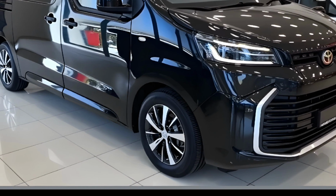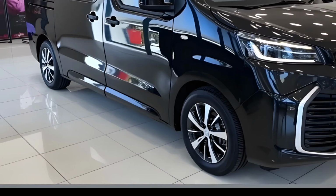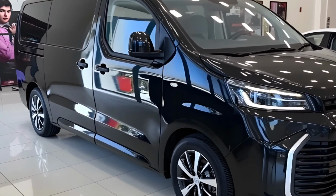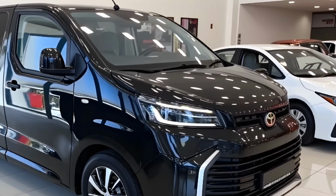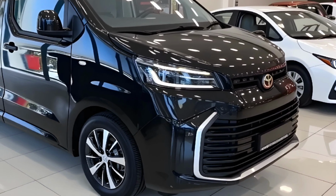With its updated front fascia, sleeker headlamps, and more refined body lines, it looks more polished than before, without stepping too far from its utilitarian roots. Toyota didn't try to reinvent the wheel here, they just tightened the screws, refined the look, and gave it a quiet confidence that fits both family and professional use.